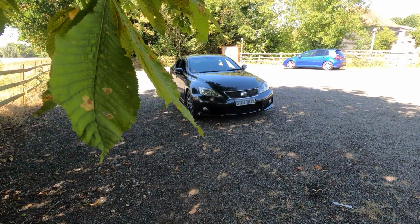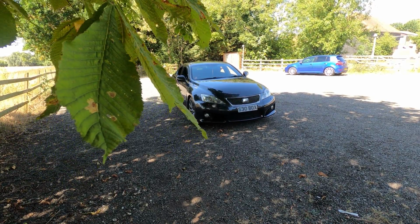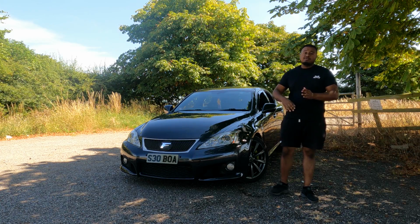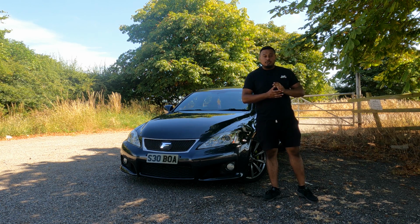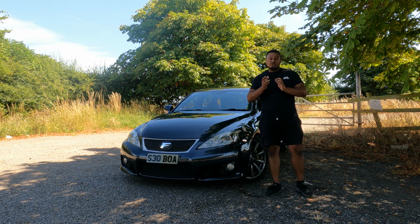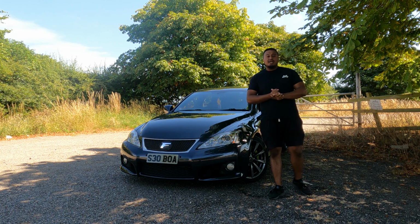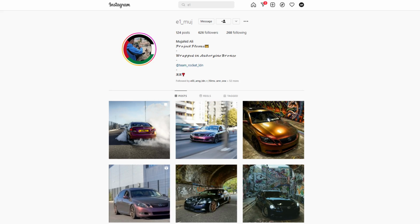It's a Lexus ISF. It's come at a good time as well, because very recently I drove an IS250, and prior to that I've driven the B7 RS4 and the W204 C63. After today, only the E9x M3 is going to be like a unicorn that I need to grab a hold of. And I also want to give a massive shout out to E1 Mudge for making this review happen.